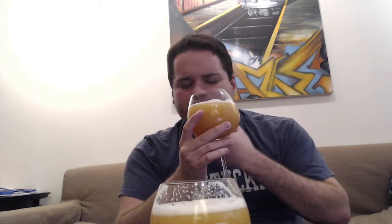But this has that punch. The Trilliums has the punch, as they always do. They punch you with the juicy citrus hop notes, a bouquet of orange and grapefruit juice.